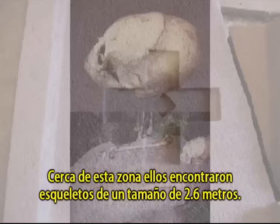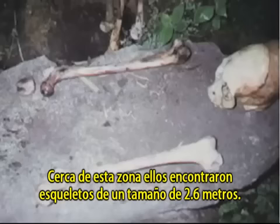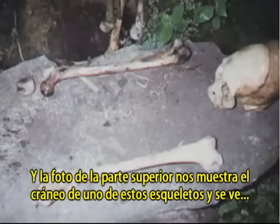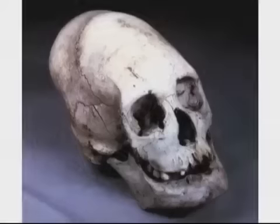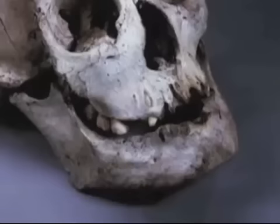Close to this area, they found skeletons with a size of 2.6 meters. The picture on the top shows you the skull of one of these skeletons, and it looks like it is deformed, but definitely these skulls are not deformed. They are natural style, like an egg. On this photo you see how strong the jaw of those skulls were.